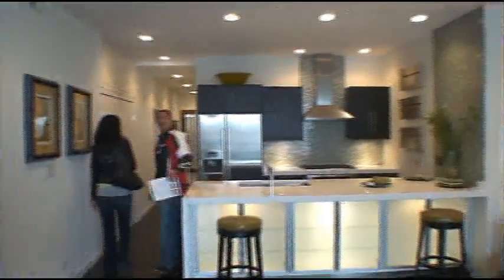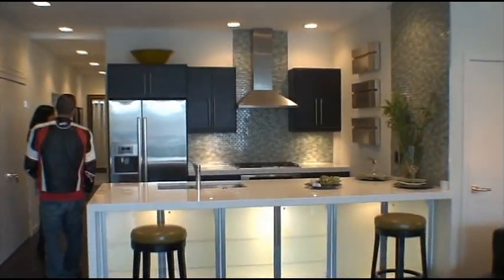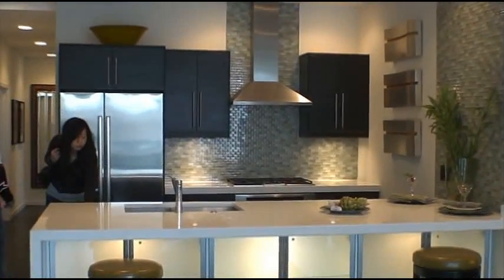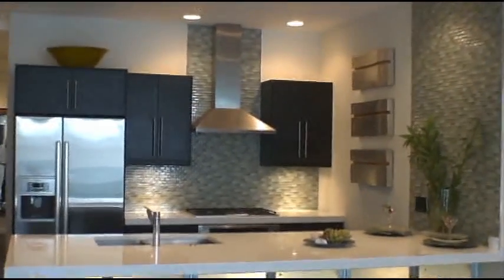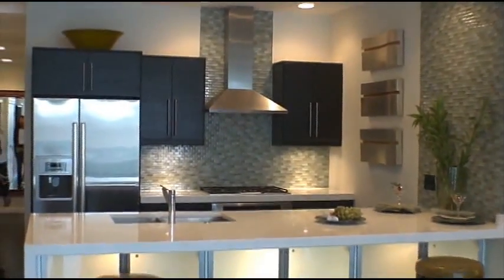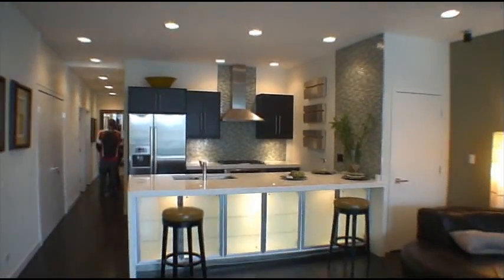The cabinet combinations that we have in this unit are espresso with exterior glass. All the cabinets are uplit, under cabinet lighting, media closet off to the right. Everything that's in every single one of our model units is standard, so there's nothing here that's been upgraded.